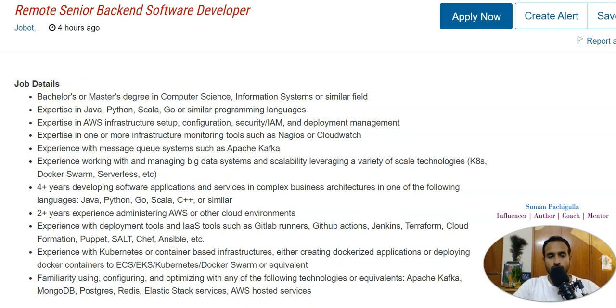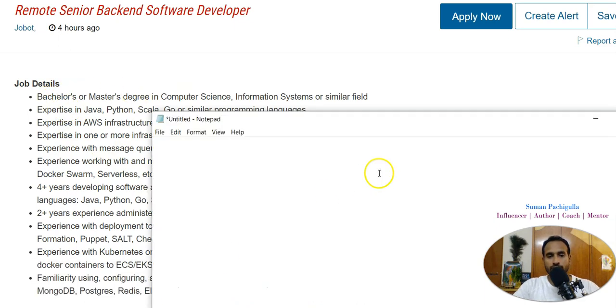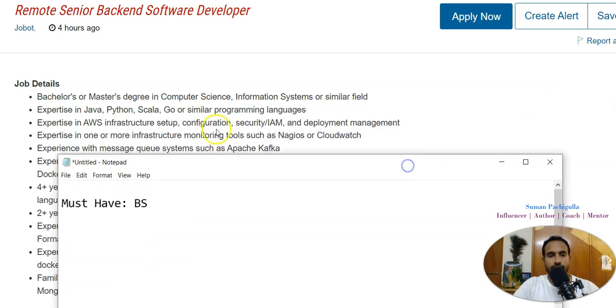So what will you be looking for here? We'll be collecting the information that you will need. The must-haves: a Bachelor of Science degree is required. And they have mentioned expertise in Java, Python, Scala, Go or similar programming languages. Now they are looking for programming languages. So what are the programming languages? They said either Java or Python.